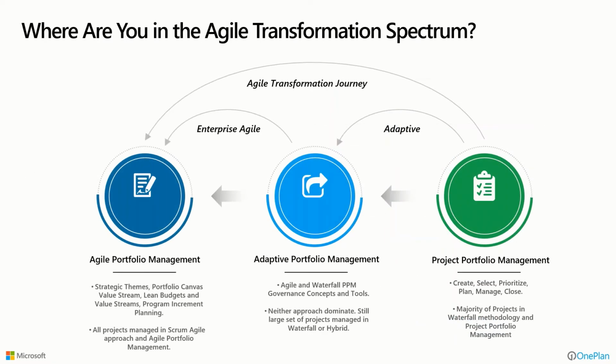So we have to ask ourselves, where are we in the agile transformation spectrum, or where are we trying to get to? In this diagram, as people move left from the right-hand side, you see traditional project portfolio management, which is more waterfall oriented. A lot of organizations are striving to get as agile as they possibly can, which is over on the far left of this diagram. Now, that journey can take years.